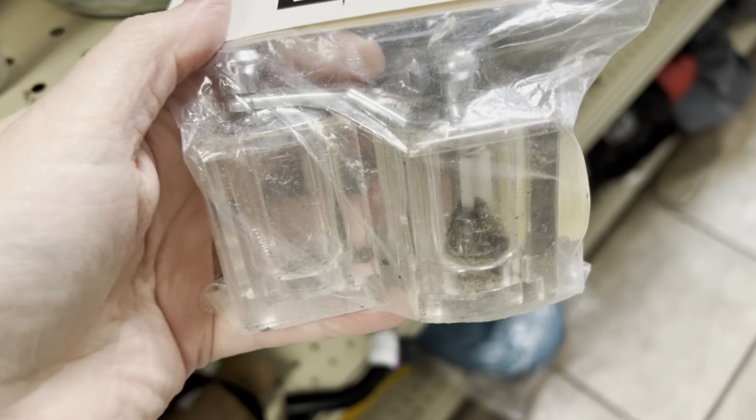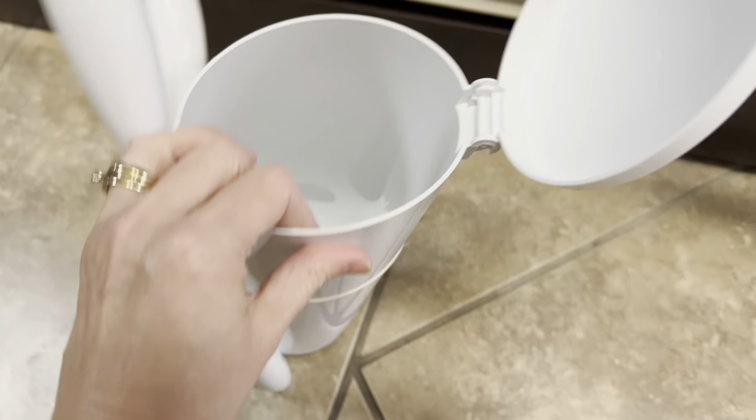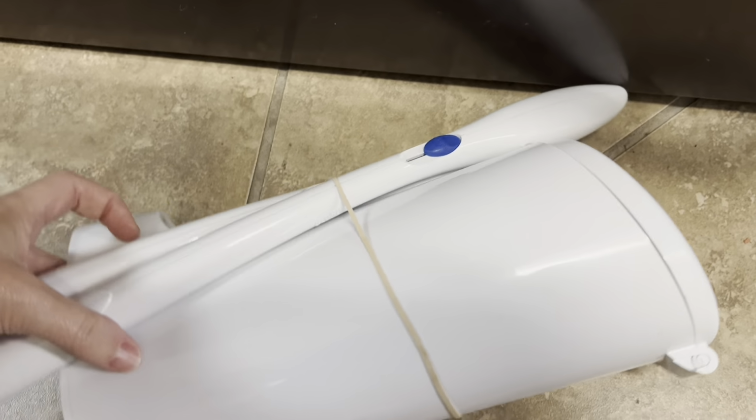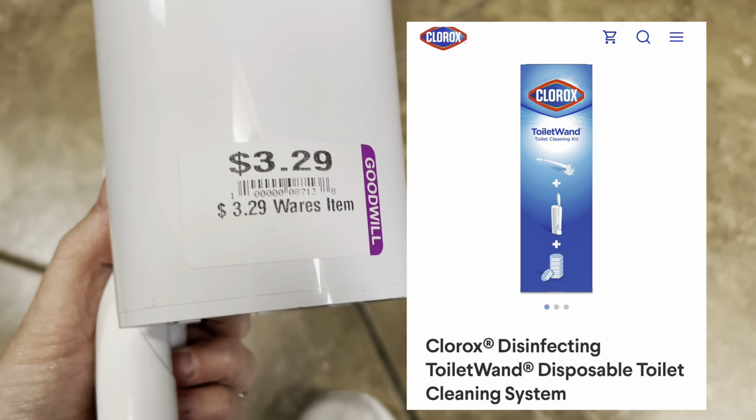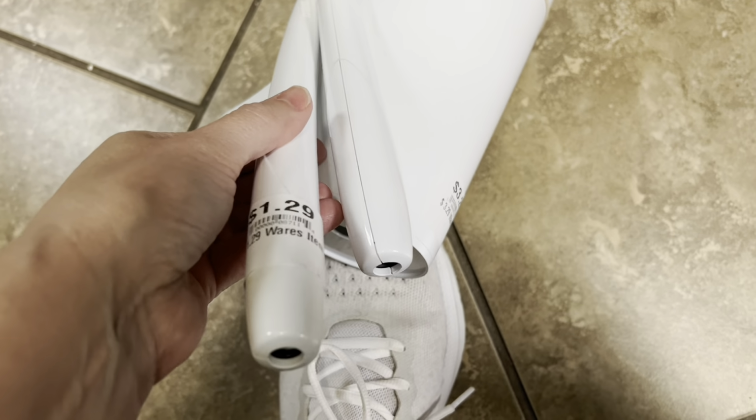Again, you just never know what you will find out at the thrift store. So let me explain to some of y'all that may not have a clue what this is and why I picked it up. Okay, so I actually have one of these in our guest bathroom. It's one of those things that has the disposable little pads you can put on the end of that stick and scrub and wash your toilet out with.